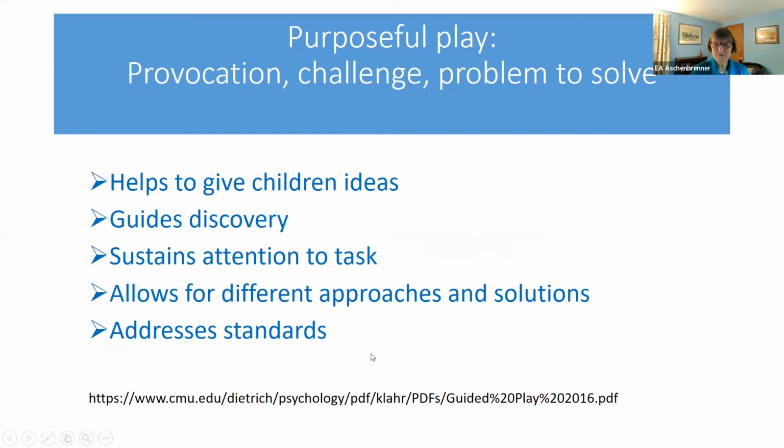So we talk about purposeful play, and we talk about these as important components of purposeful play. We talk about having a challenge, a problem to solve, or a provocation, using Reggio Emilia terminology. But I think what it does is help give kids ideas. One of the things that many people have said is that children really don't know how to use materials appropriately. They don't have really great ideas about how to use materials or how to play with each other. So giving a prompt or provocation helps with that.